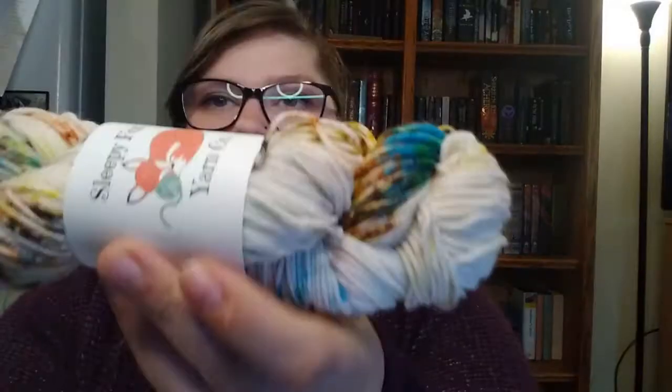So last but not least is River Rocks, which on the pictures on Etsy and Instagram, my camera could not do this colorway justice, period. No matter how hard I tried, I had to adjust the filter, and I don't adjust the filter to trick people into seeing a certain color. It's so I can get the most accurate representation of the color. So this is River Rocks in the DK.